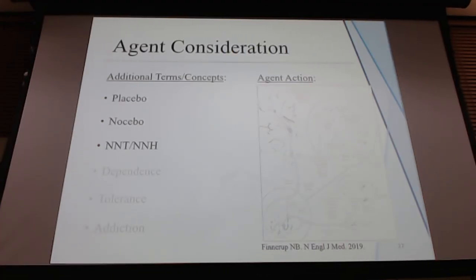Okay. Some terms to think about. What does placebo mean? Fake drug, but it works. That's exactly what placebo is. It's the fake drug that works. Power of positive thought. What if I tell you this is a sugar pill? Does it still work? It does. Even folks that know that they're getting placebo still have positive outcomes.